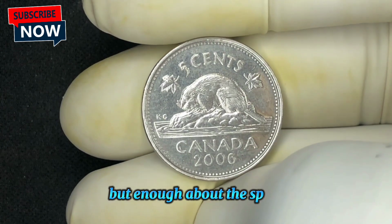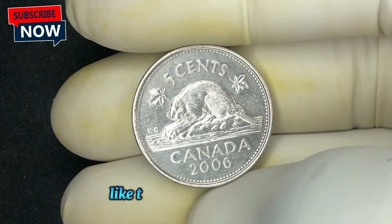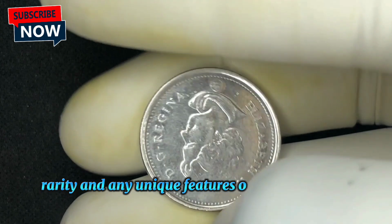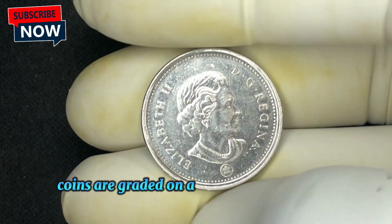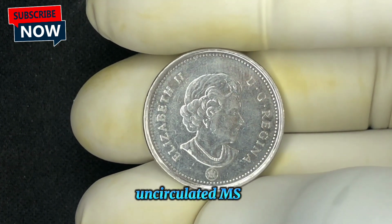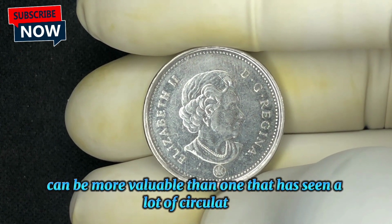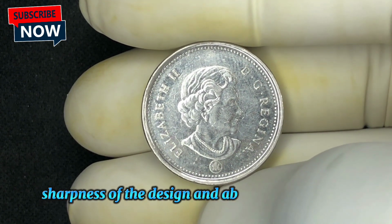But enough about the specs, let's talk value. Several factors determine the value of a coin like the 2006 Canadian 5 cents. These include its condition, rarity, and any unique features or errors it might have. Let's break these down. Coins are graded on a scale from poor, P1, to perfect uncirculated, MS 70. A 2006 nickel in mint state can be more valuable than one that has seen a lot of circulation. Look for details like luster, sharpness of the design, and absence of scratches.